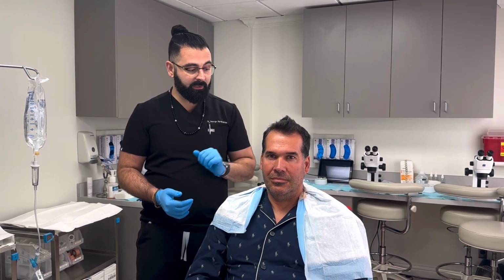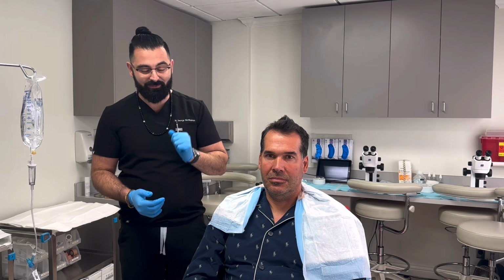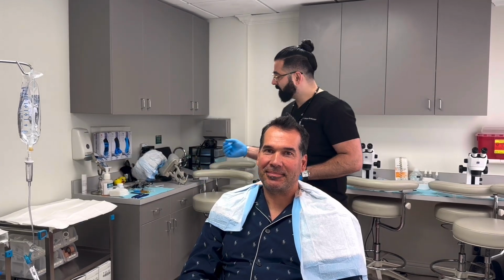So what we're going to be doing in just a moment for Juan, we're going to shave the donor area and we're going to start with the numbing injections to make sure he doesn't feel a thing for the rest of the day, okay? Ready to get started? Ready. Beautiful. Let's do it. Start with the marker, please.